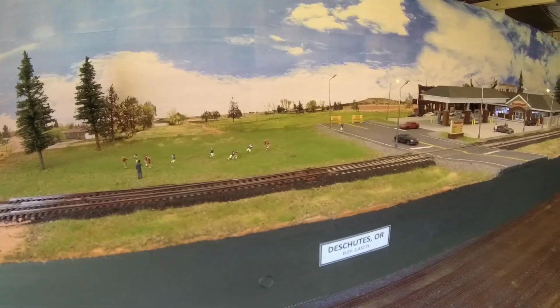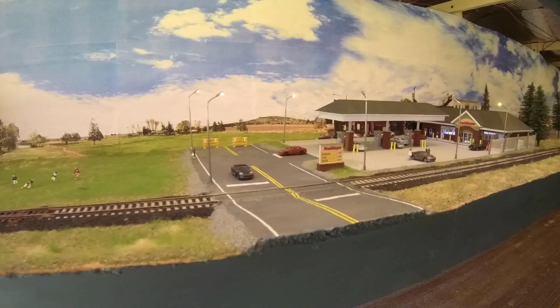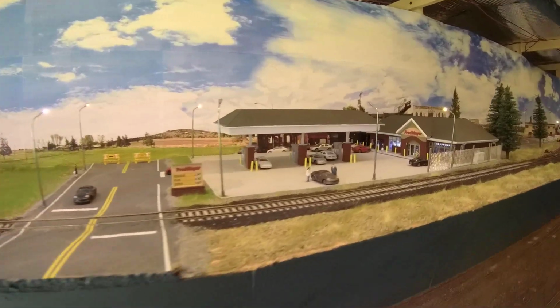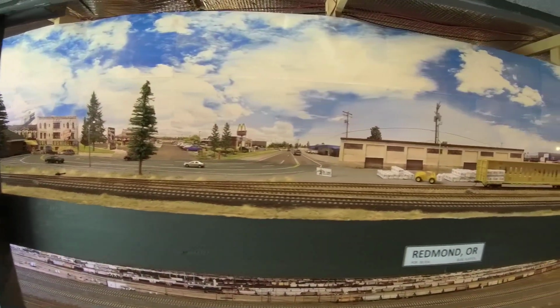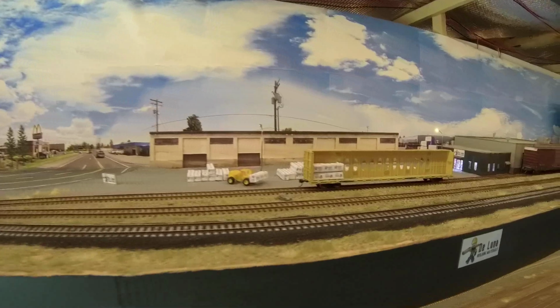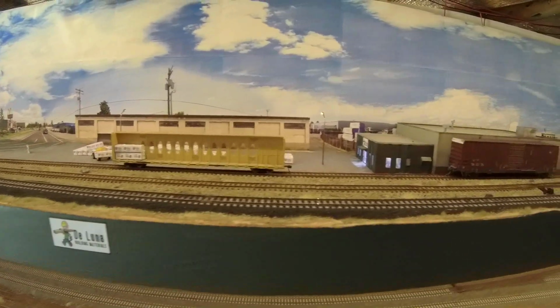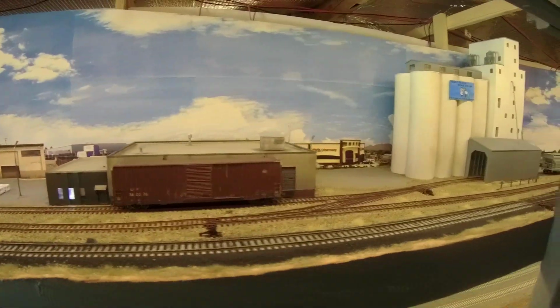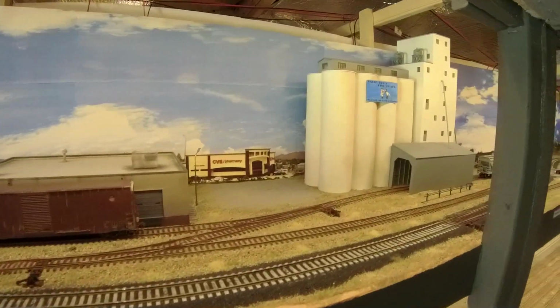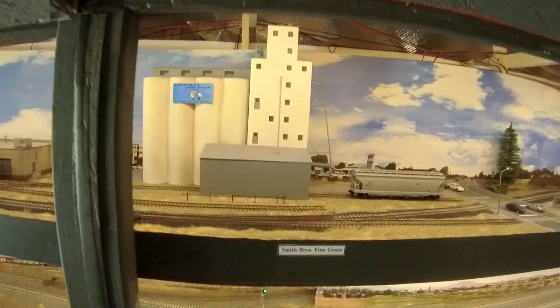Starting here in Redmond, something folks from this part of the country should recognize is the Fred Meyer Mini Mart. This is a modified Walther's kit I made an interior for. Next up is DeLuna's Construction Materials, the first of three industries available for switching in Redmond. Just past that is Smith Brothers Feed Mill, as well as a glacier gravel spur.